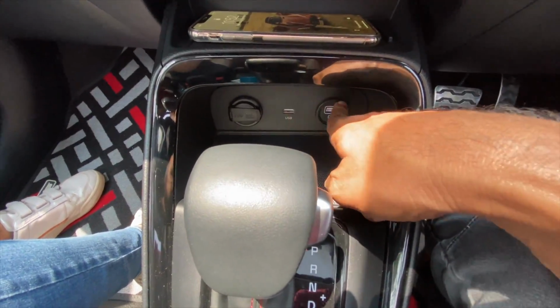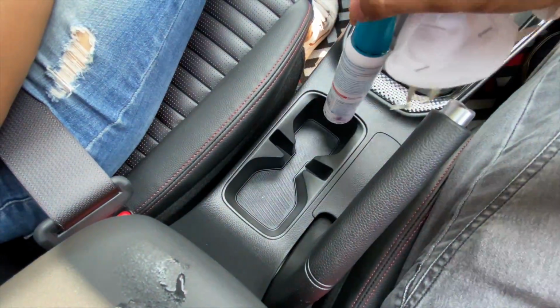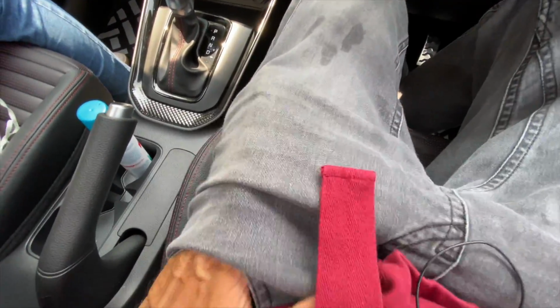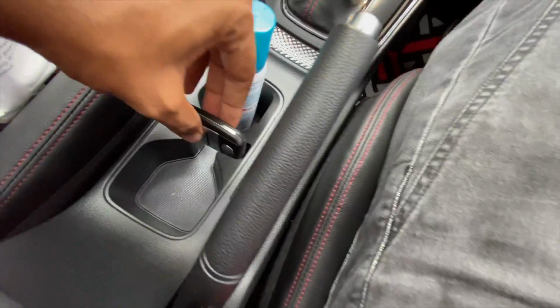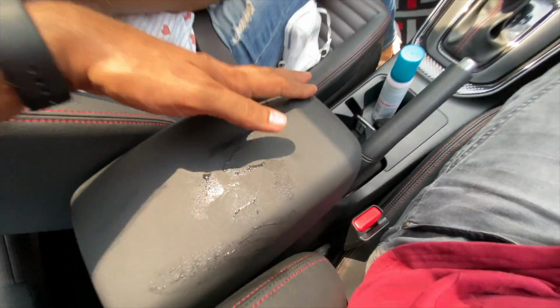There are 2 USB ports here as well. Meanwhile, there's storage space here in the center, along with a key holding slot. Yeah, there's a slot to put the key. So I just remove the key from my pocket and we'll put it right there. Yeah, it fits right here so that it doesn't move along much. Okay, that is my sweat.